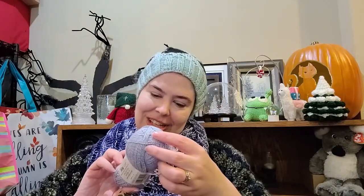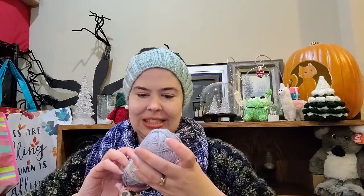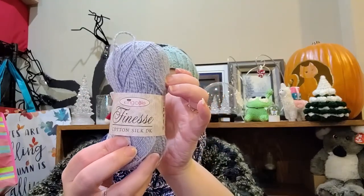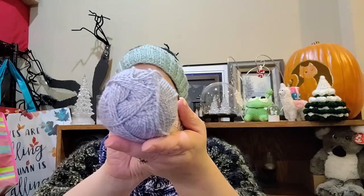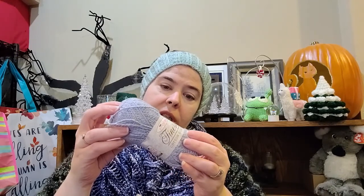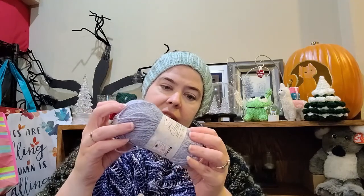Now for the actual yarn. Alright, so they had a sale section in the back. And I decided to get some of these. This is King Cole Finesse Cotton Silk DK. Isn't that pretty? It is a 50-gram ball. It is 77% cotton and 23% silk, approximately 131 yards, made in Turkey.